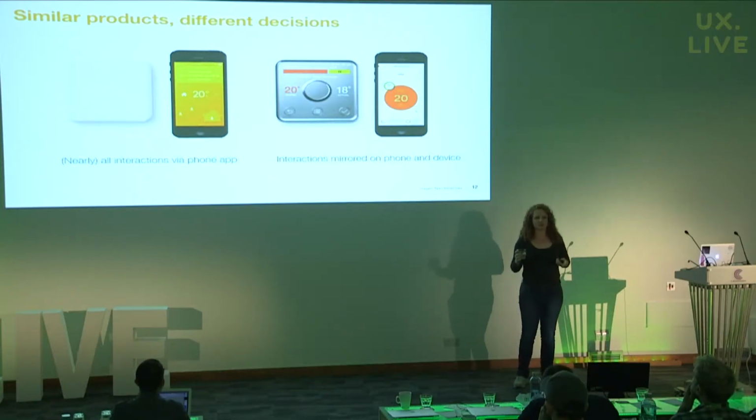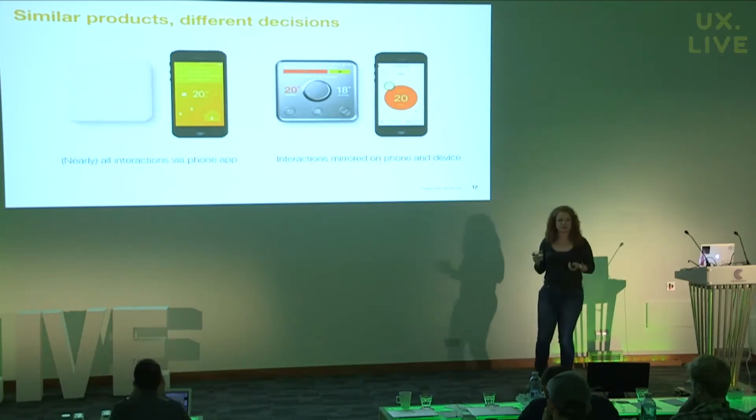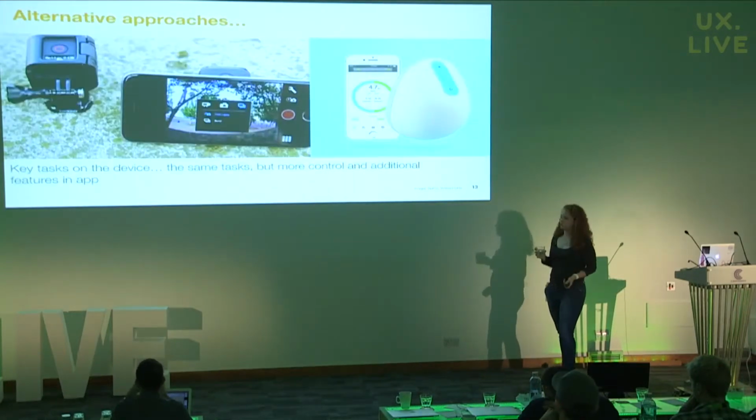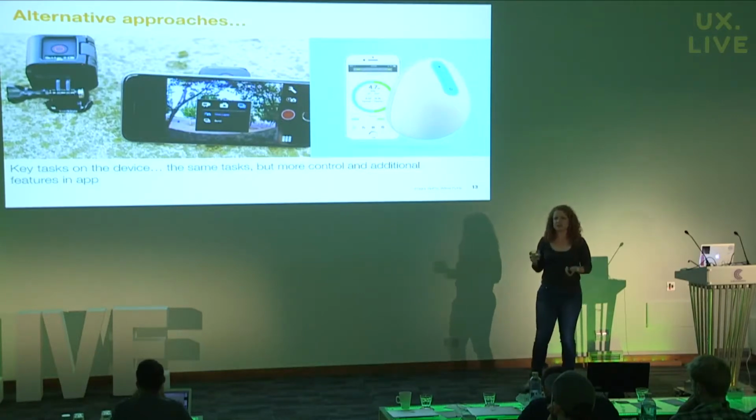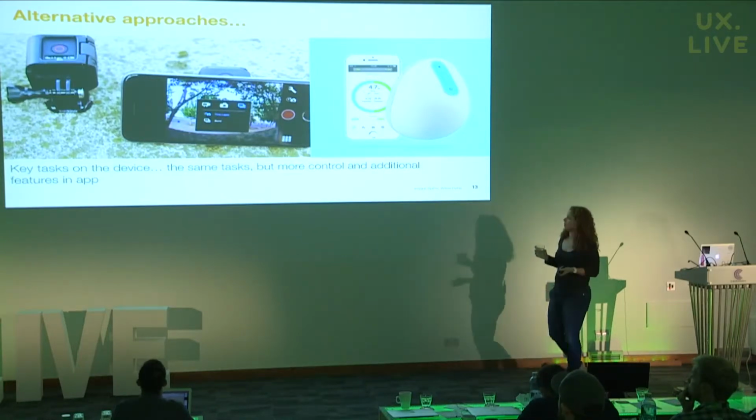So if you want to roll out some new features, you might have to consider not putting those on the hardware itself, just putting them in the app. So yeah, there's not so much flexibility for the future. And there's not necessarily one right or wrong way to approach a particular device. Particularly, it massively depends on context.